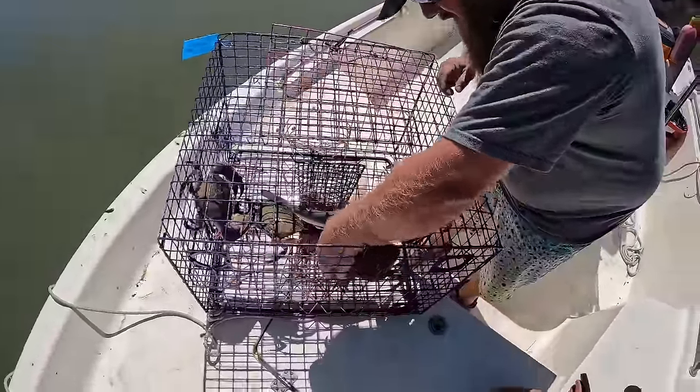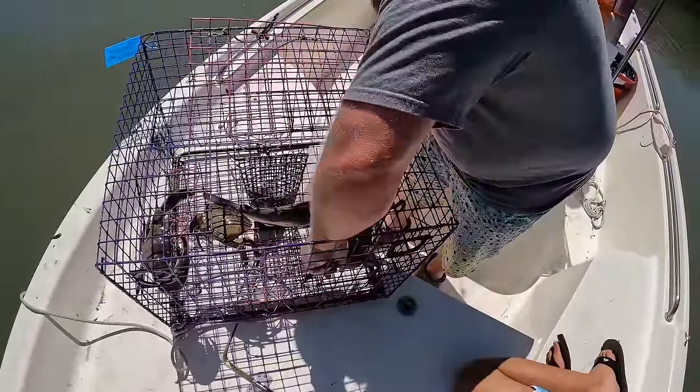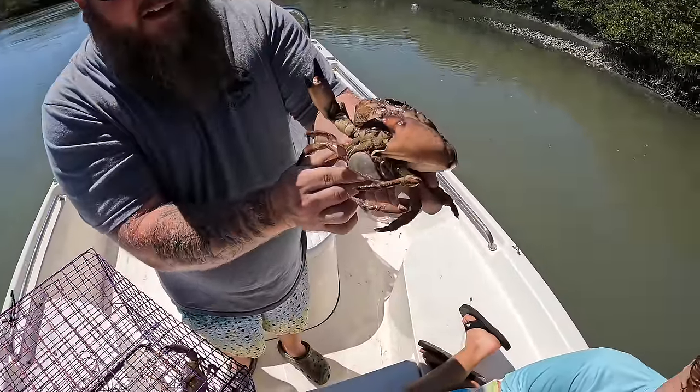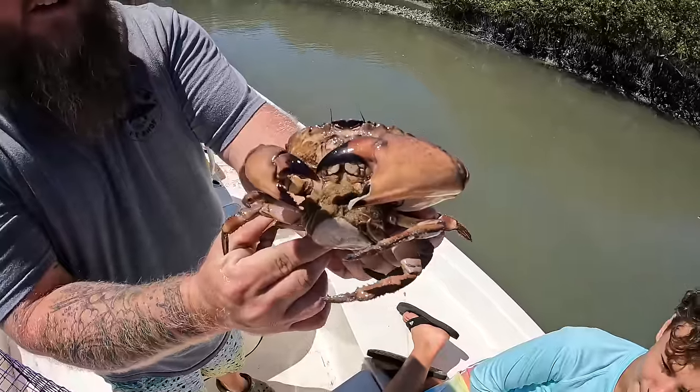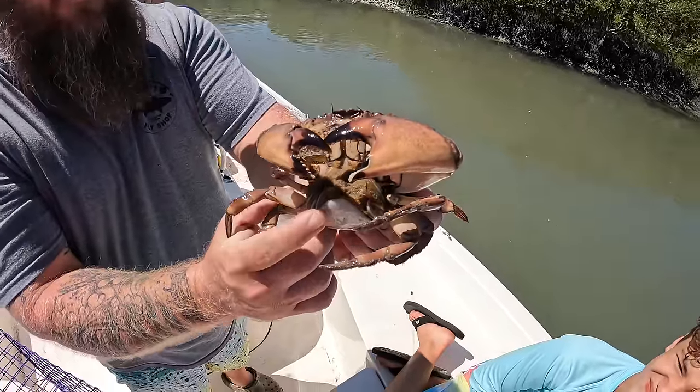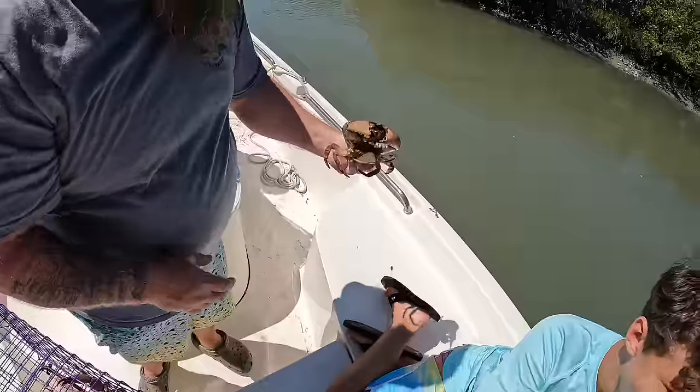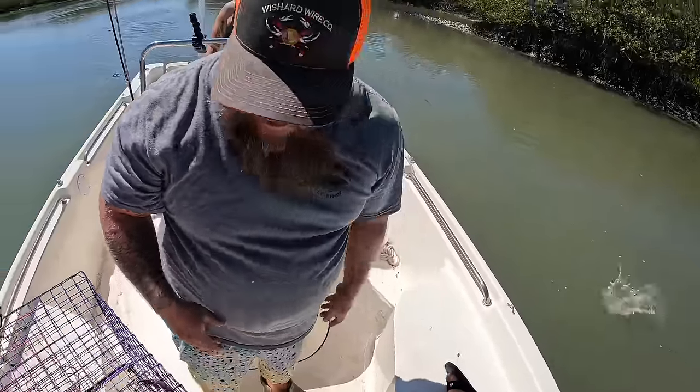Let's see. Oh, we got a couple of eggers in here. Hold on. It's springtime. Here's another female with eggs and claws. We're gonna let her go. I don't know why the eggs on this one are a different color. I know, that's what I was just thinking. Those are brown. But let her go for next year, make more. Look at big Chungus right here.